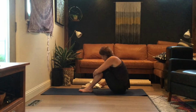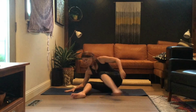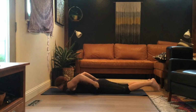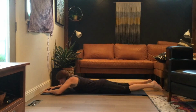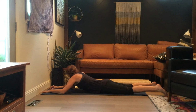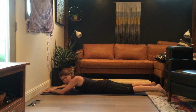All right, let's turn over to our tummies. So we're going to do a little back work here. Two exercises focusing on upper body and then lower body. Okay. So our arms are going to lead our shoulders here, but our arms are going to stay slightly bent. So we are going to start with single leg lifts. And our head is going to be elevated, but our arms are going to stay down.